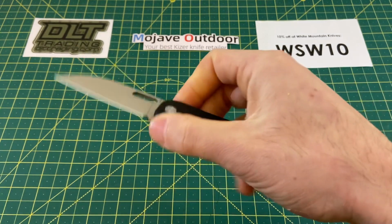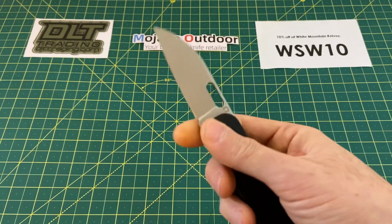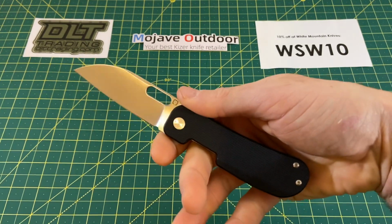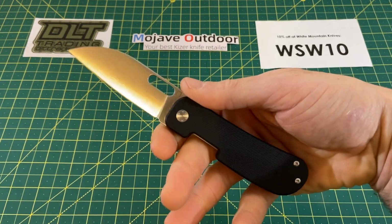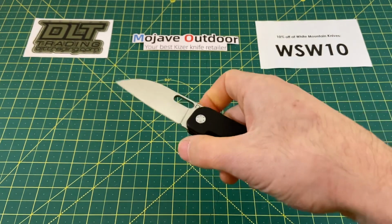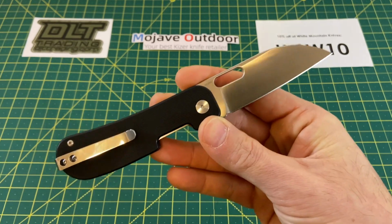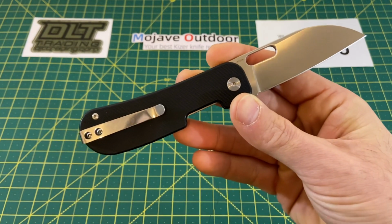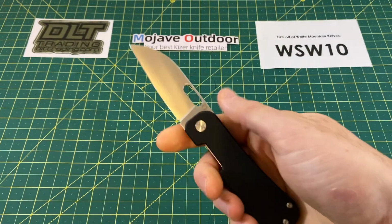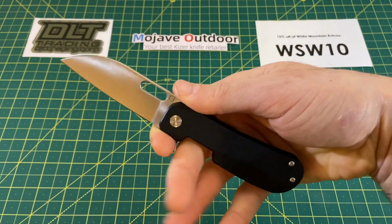If you're not someone that likes G10 on a gentleman's carry, if you prefer wood or carbon fiber, I get that, but this is still an excellent casual office carry that you can carry anywhere. And this might sound stupid, but it just looks like a cool, friendly knife. It doesn't have that kind of tactical Microtech look, or a big stabby Tanto blade, whatever. It's just a very nice EDC knife.